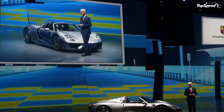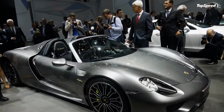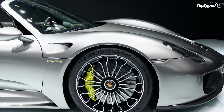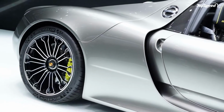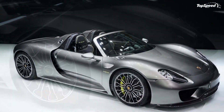Included in the standard 918 Spyder is Porsche's famed ceramic brake discs, otherwise known as PCCB. The front rotors measure in at 410 mm (16.14 inches) by 36 mm (1.41 inches) and are cross-drilled and slotted. The rear rotors are also cross-drilled and slotted, and measure in at 390 mm (15.35 inches) by 32 mm (1.26 inches).